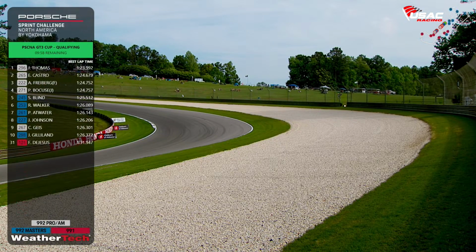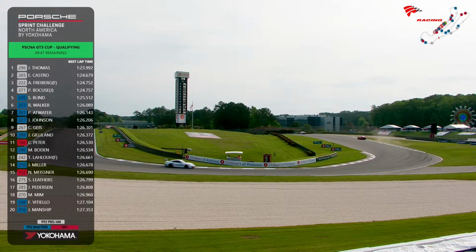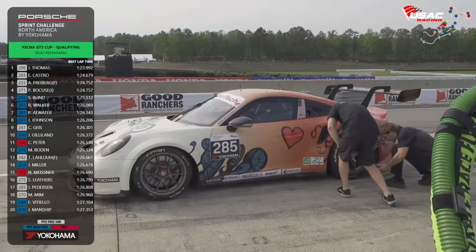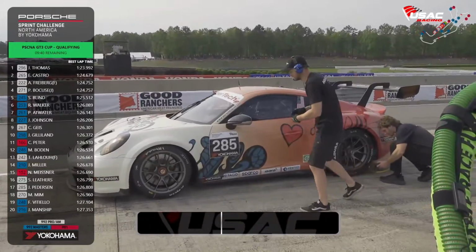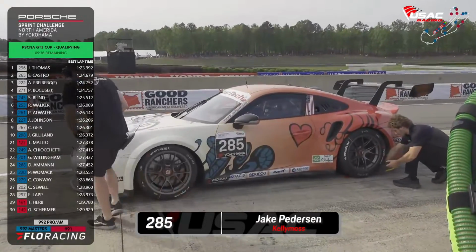But we see the 279 also go by us. You know, we keep talking about the liveries. That 279 actually has the family tartan on the front of that car, which I think is a pretty cool touch to incorporate into your paint scheme. Lalou heading back out for another flyer as well.